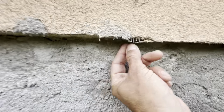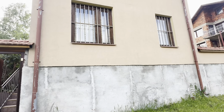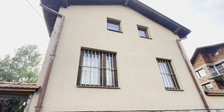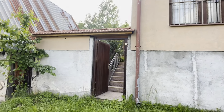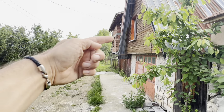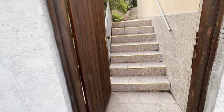There is a kind of insulation, very thin. But anyway, people can improve it if they want. They can put on a bigger, stronger and thicker one. Look at this, good. Then we have the access here. The asphalt road is maybe 150 meters away from here. Now we have this tiled access, and this is the border with the neighbor.